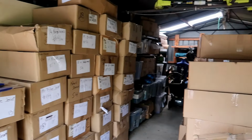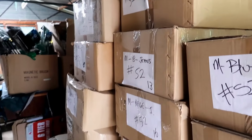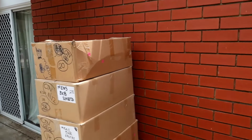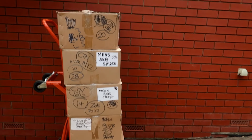All right, it's mostly all in here. So we ended up with about 4 pallets of stuff. Now we've got some shirts and stuff that we need to go through over here. So we're gonna set up a makeshift little station for sorting, and we're gonna do these first. So we'll show you guys what's in there.